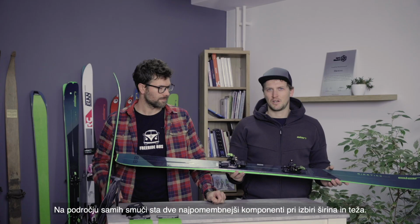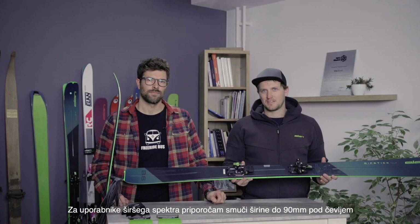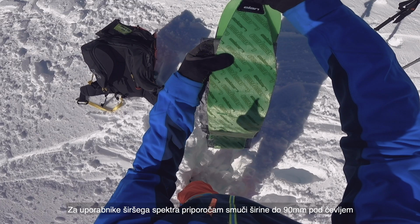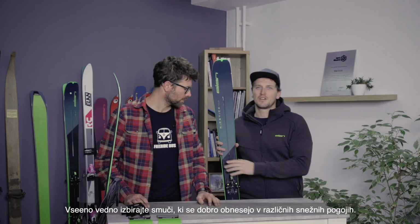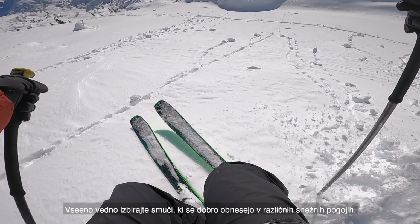Regarding the skis, width and the weight are the biggest factors for picking a touring ski. For all-around users, I recommend a ski up to 90 mm under waist, and it could be up to 10 cm shorter than your height. But always look for a ski that performs well in any kinds of snow conditions, so choose your length and width accordingly.